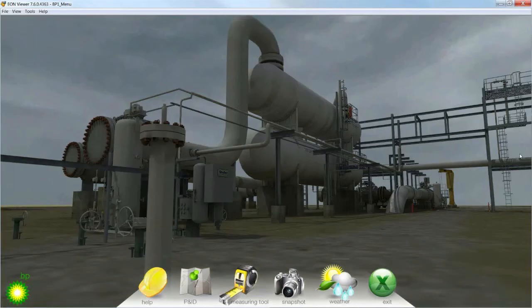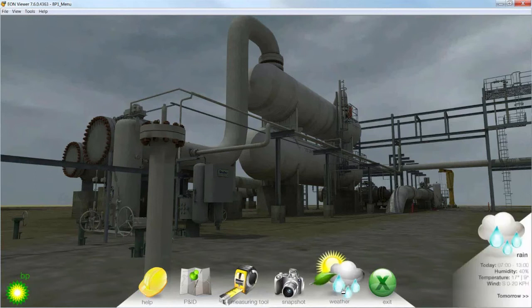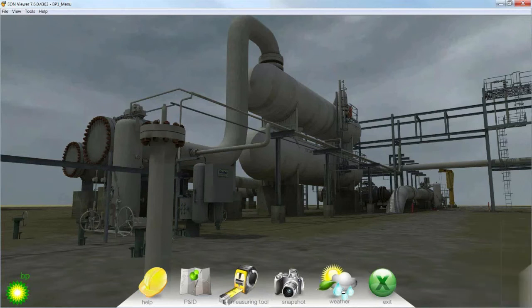And this is something we always include in a procedure. And here, since it's an outdoor facility, we have the elements to take into account. So might not be perfect conditions to do this.